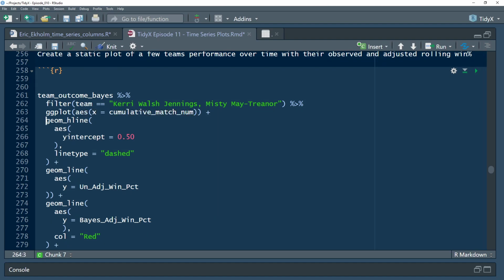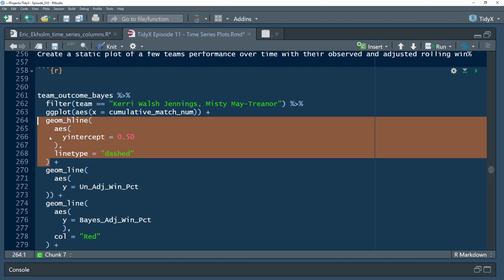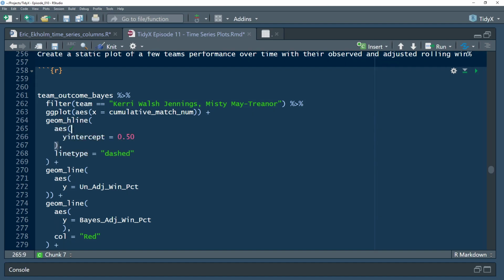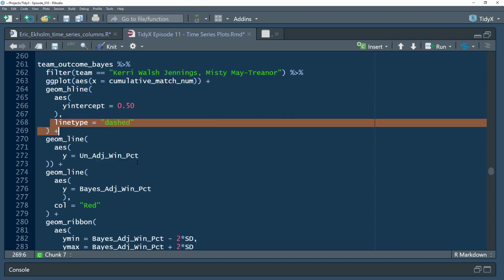Next, we're going to draw a geom_hline, which is just a straight line all the way across, horizontally. We're going to set the y-intercept to be 50%, and it's going to be linetype dash. So that's just a reference line that we're going to be looking at.